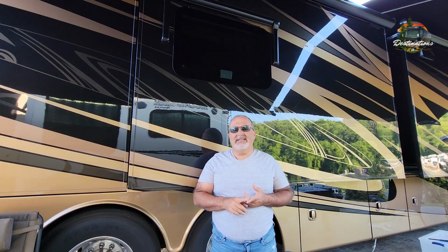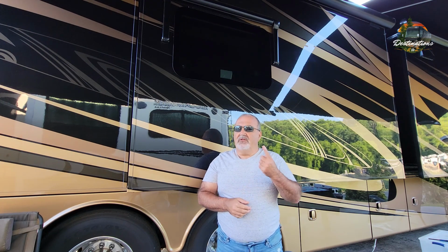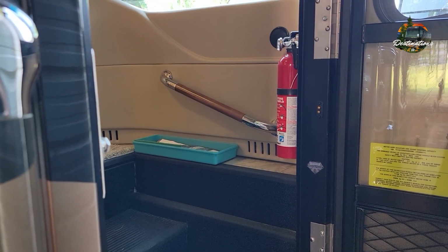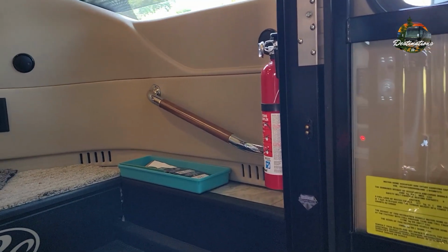And finally, the last thing is, most RVs are equipped with a fire extinguisher. Do you know where that fire extinguisher is at? Do you know if it's still charged or not? And do you know if it would still work? And finally, do you know how to work it? Then you need to make sure you know where it's at. As you can see, mine is located right here next to the entry door going in.